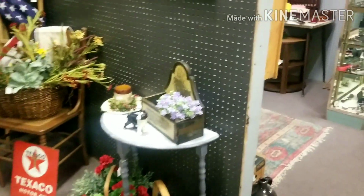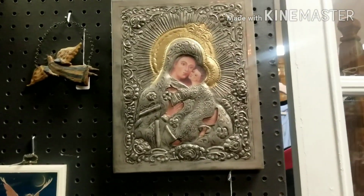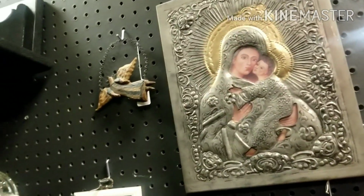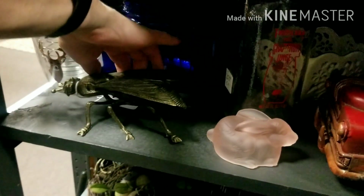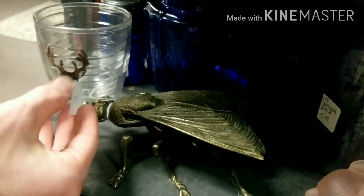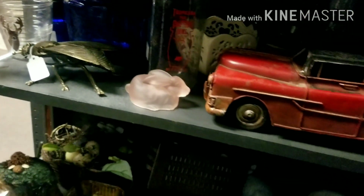Okay, I am heading up towards the front. Dang. Found something else. I think this is the one they wanted $100 for. Okay, check out how much the wasp is, Jess. Probably around $15. Oh, let's hope so. Oh, yeah. I just guessed it right off the bat. He's mine.